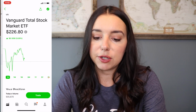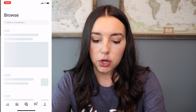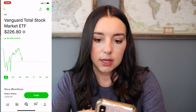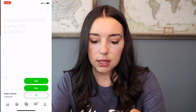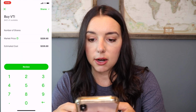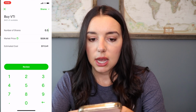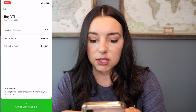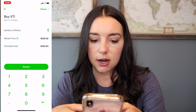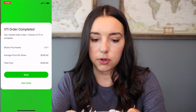If you don't have that amount of money, and let's say you only have $50, you can buy $50 worth of VTI using Robinhood. So you can click on the VTI symbol, or you can actually search for it, VTI, and there it is. And then you can click trade and buy. So you can actually do one share, you can do half a share, which would be $113, and then you can click review and then swipe up to submit. But I'm going to go ahead and edit this and buy another share. Review, swipe up to submit, and order received.